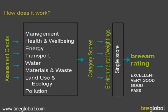Then we have what's called an environmental weighting, and this is a particular piece of research that was undertaken by BRE, where we approached a steering group and went out to gain consensus-based research on where industry thought were the most important issues. And then each of these issues were balanced out. So energy was seen to be more important than, say, another issue such as the health and well-being aspects. And these were balanced out to give each credit a sense of importance. So your energy credit will be worth more, or more heavily weighted, than, say, your water credit.